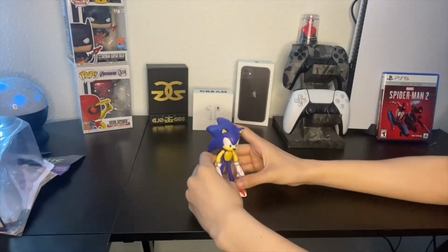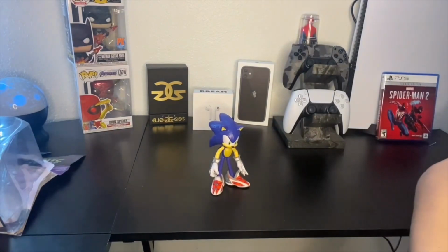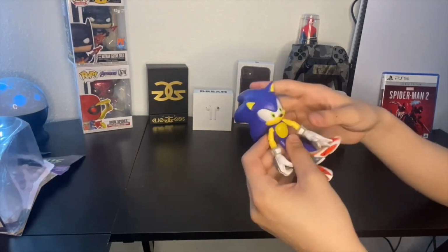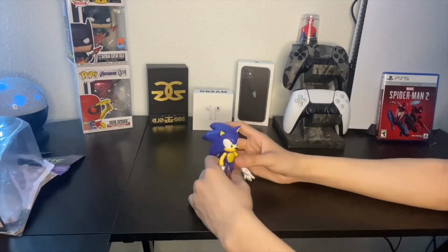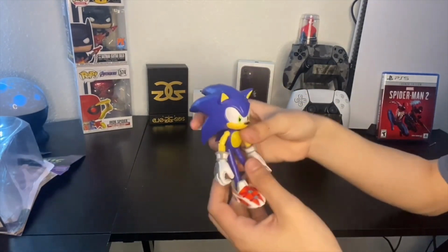Should we test? Okay, I will say he is a pain to actually stand up. Okay, of course now he's probably gonna fall though. I can see it. Oh yeah, he's moving. Yeah, I don't know. That is something to consider when getting this figure, is that if you don't want to have him in a certain pose and you just want him to stand normally, then it is gonna be a bit tricky. But if you have him in a certain pose like I showed at the beginning, then you should be fine. Don't know much else to say.